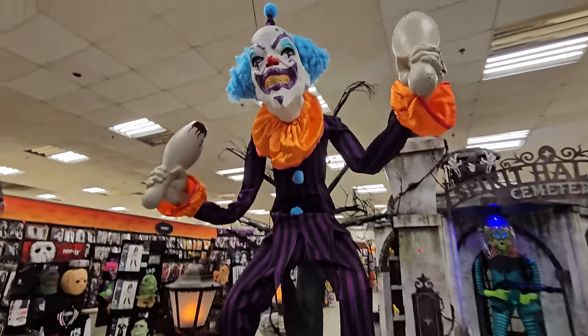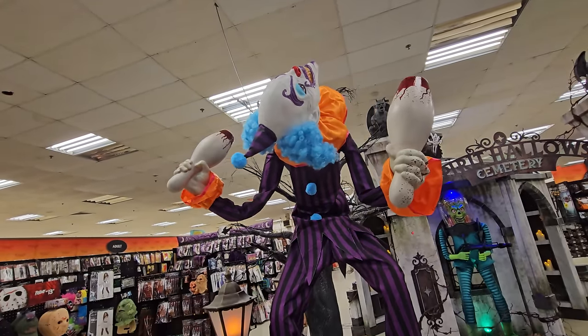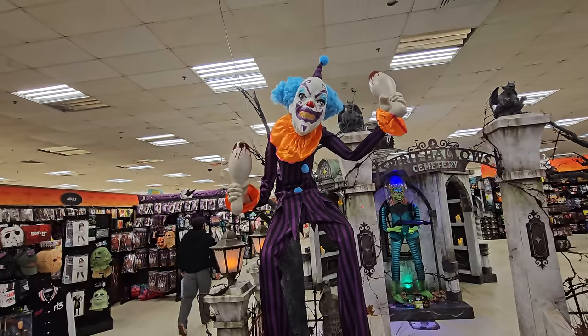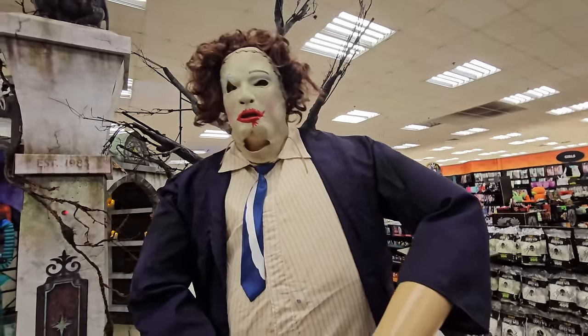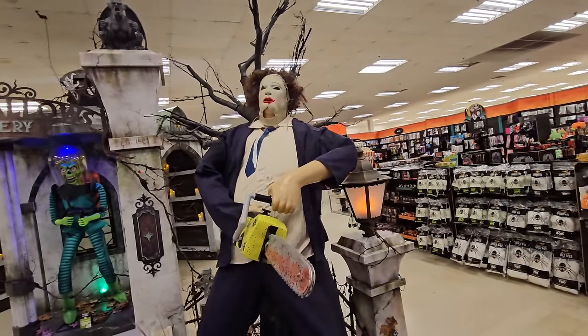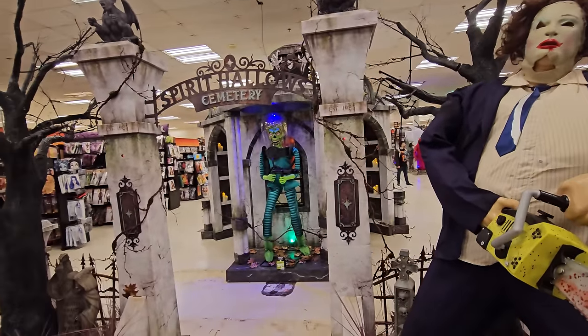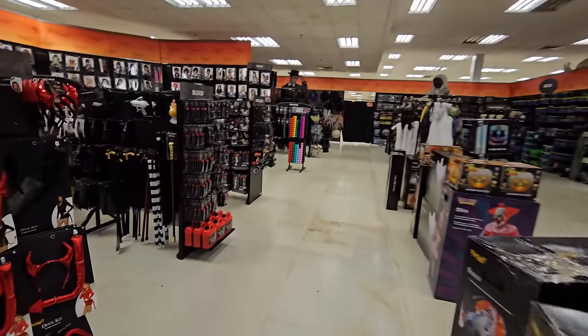All right, let's say hello to Papa Pins here. I'm still kind of unsure whether I really want to buy him or not. I don't think so. But the more I see him, the more I want him. And of course, Leatherface. That is one seriously loud owl. I don't think the owl likes when I turn Leatherface on. Okay, we're back in the back.